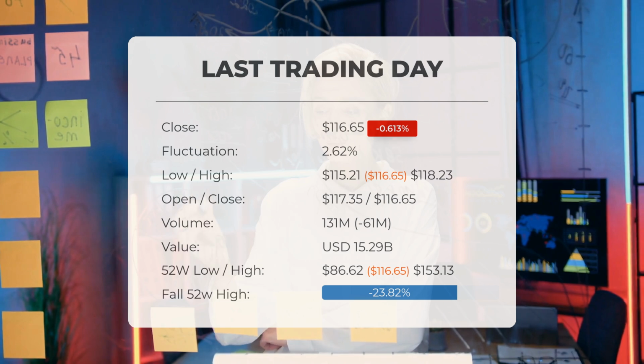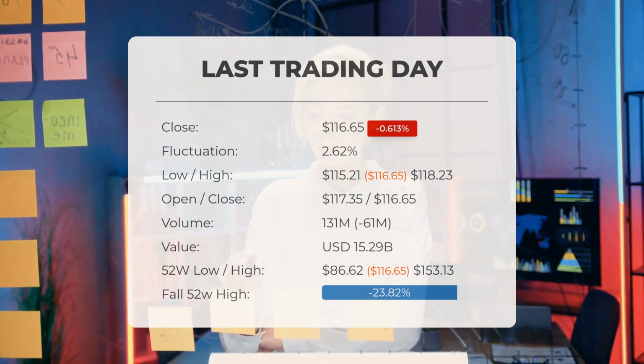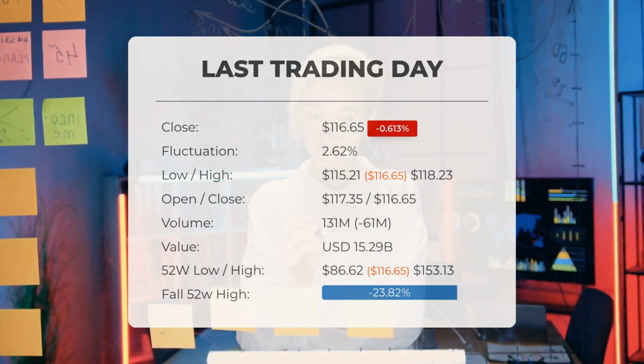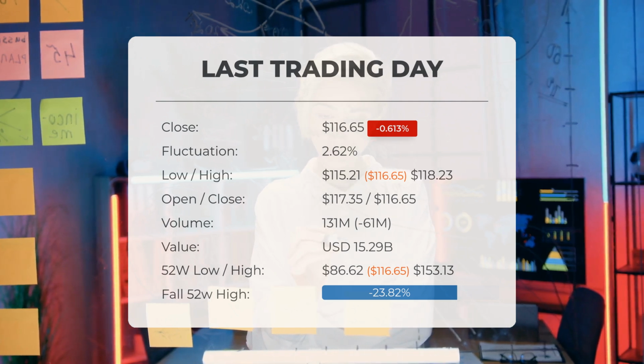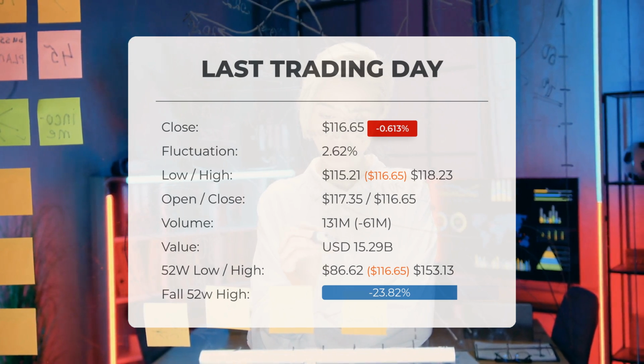Over this period, the stock has been experiencing volatility, yet there has been a gain of 5.08% over the last 2 weeks. Notably, trading volume decreased alongside the stock price, which is typically a positive indicator as volume should align with price movements. On the last day, the trading volume decreased by 61 million shares, with a total of 131 million shares traded, amounting to approximately $15.29 billion.